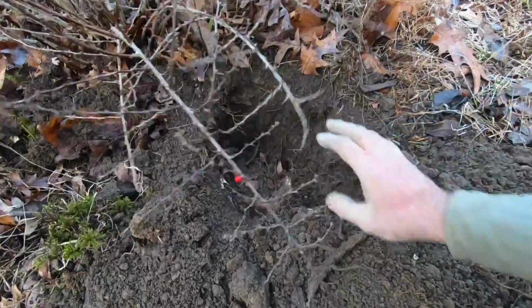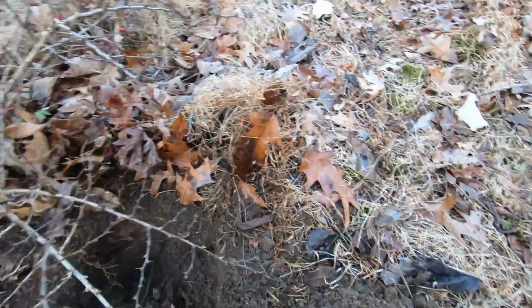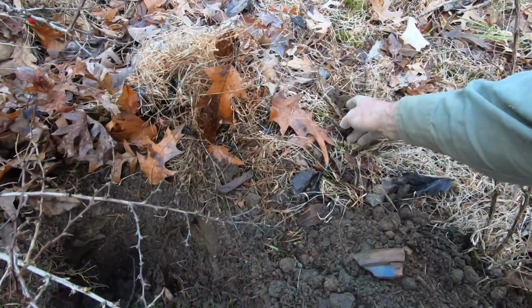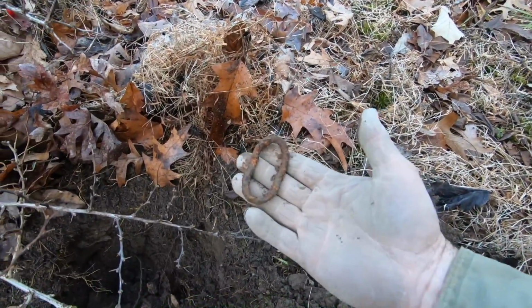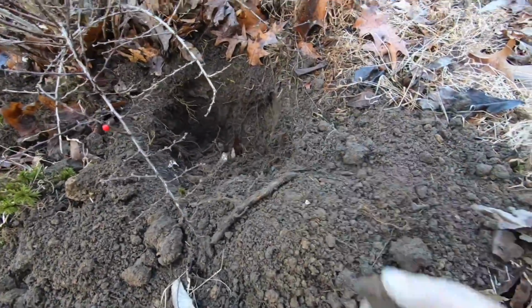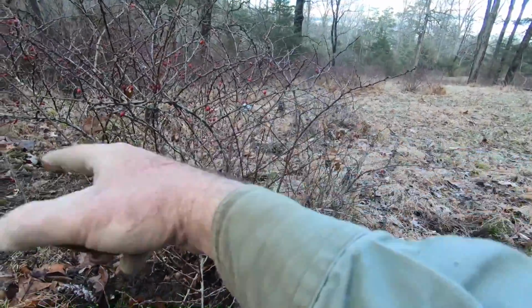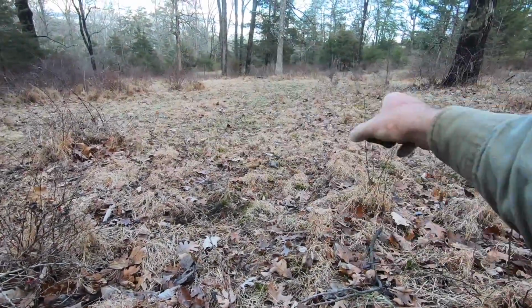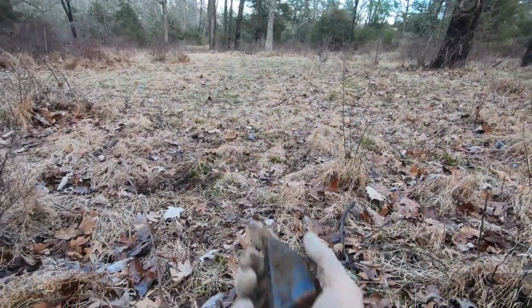All right, so I went ahead and dug the hole out. I'm not getting any good squeaks, but I did find some nice pottery in there, and this is probably what was squeaking for me. And I got a big piece of strap iron too that I already threw in the bag. I guess we'll just move back around to that area where I found most of my stuff. I really didn't find much out in here, which is very strange. There's a lot of iron, but no really good signals.